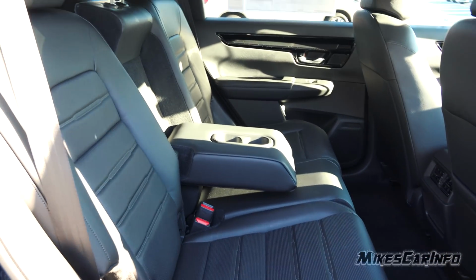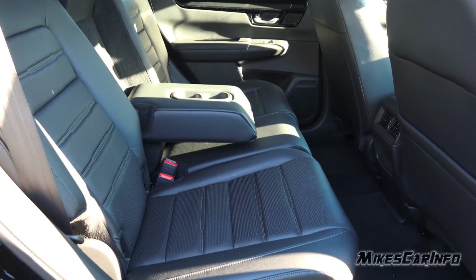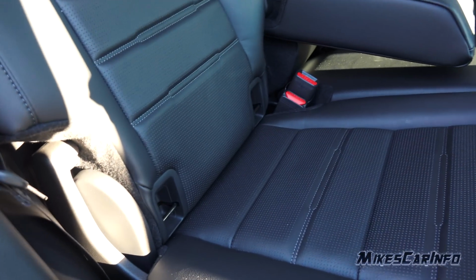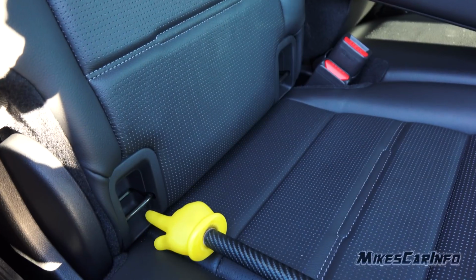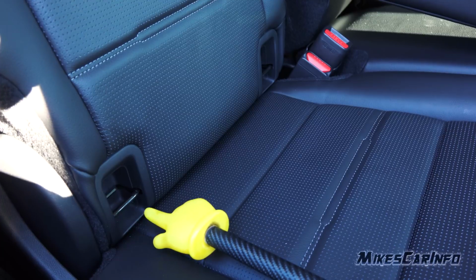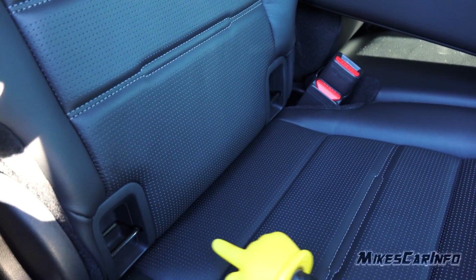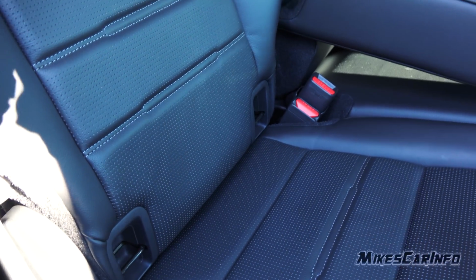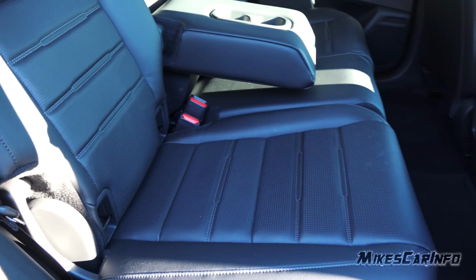It does recline a little bit as well, and they do fold down to add to your cargo space as well. It has the latch system for the car seats, and check it out. It has them right there. Real easy to get to. There's no plastic covers to pop off and lose. There's nothing to cover it up. You're not digging down in the seat trying to look for these connections. They're right there. Easy to see. They don't look bad. So that's fantastic.